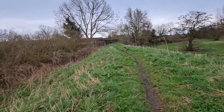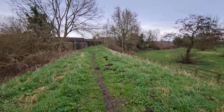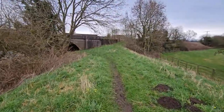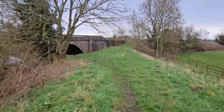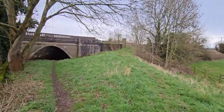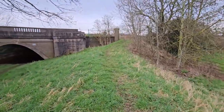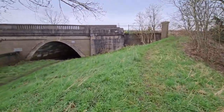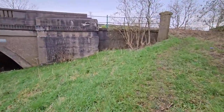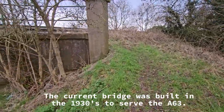So I do prefer the other side, so I'll make this little bit of a diversion. And I have to say, it's suddenly got a whole lot darker. It must be about one-ish or something now. And the forecast was for heavy rain in the afternoon. This is Loftsome Bridge. I'll put some details about it on screen.